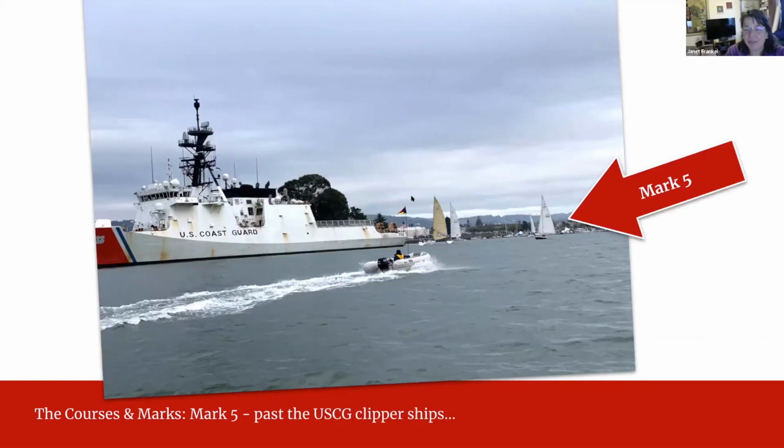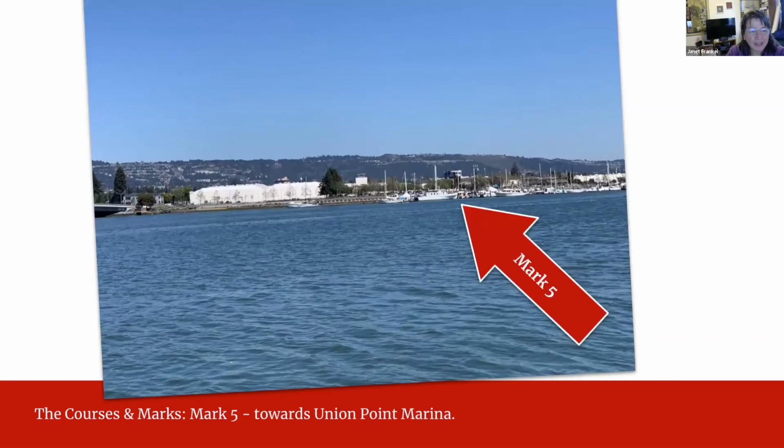That's what Mark 5 looks like off in the distance. Can you see it? Probably not, but you know it's down there. Just so you know, it's way past the Coast Guard ships. Okay, let's see, next one. Oh, here's another view of Mark 5. There you go. And this next slide shows you Mark 4 again.